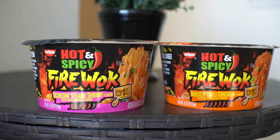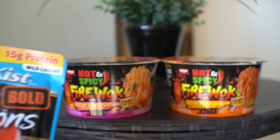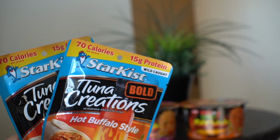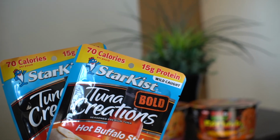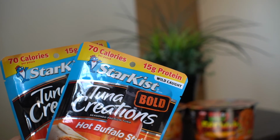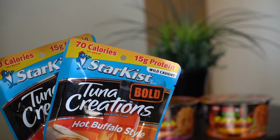And just in case you're looking for a healthier alternative to these type of products that are quick to make and cheap, then I would take a look at something like these StarKist premium tuna packets. You can get these at any supermarket in a variety of flavors, including spicy varieties. And they're way less sodium, a lot less calories. And if you look at the protein to calorie ratio, 15 grams of protein with only 70 calories is pretty good. And again, way less sodium, a lot more compatible with a nutritional program that will help you to maintain your weight loss goals and keep you on track.